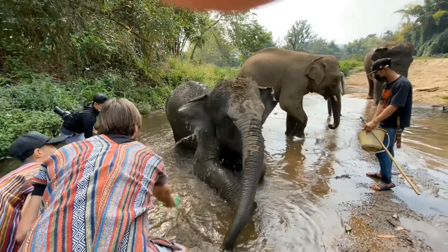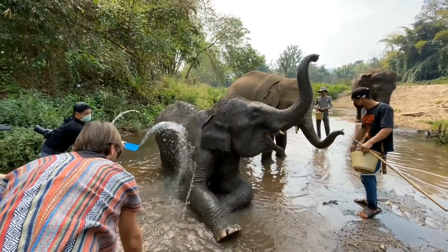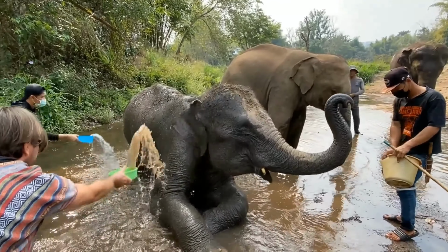Next we got into the river and let them spray themselves and us with the water. These guys love to play in the water.